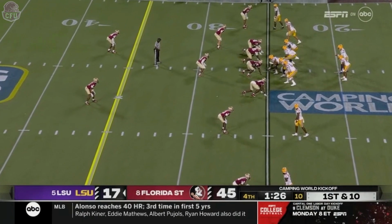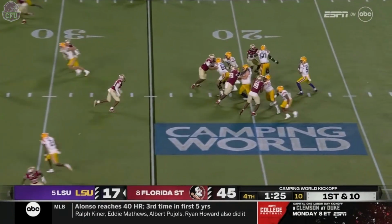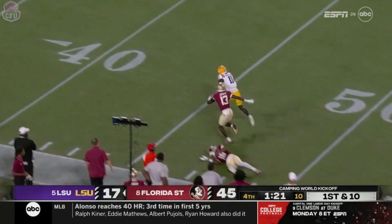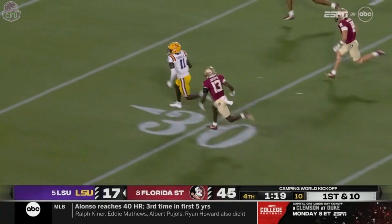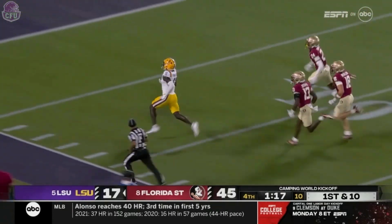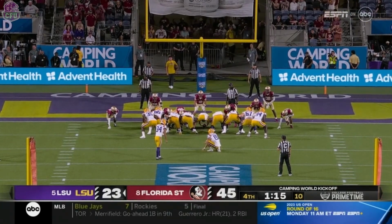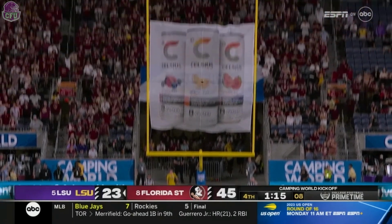Yeah. I'll shut up so you can get the audio because that's part of it. They are full voice here. There's a long throw, and the catch is made by Brian Thomas, who escapes. And LSU is going to break the scoring streak of 30.